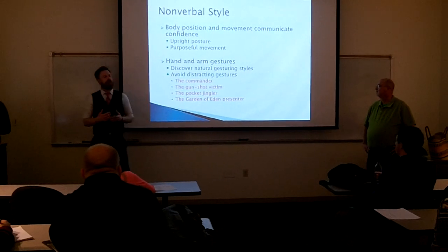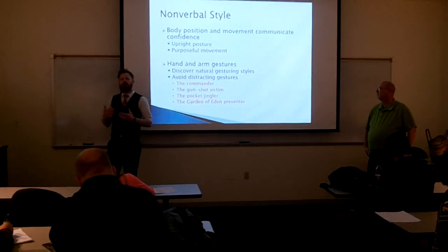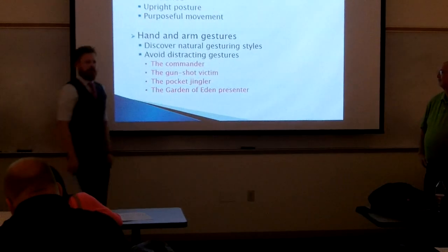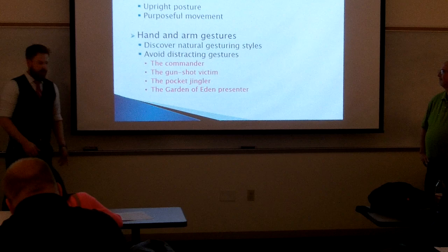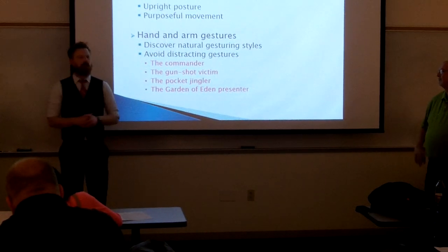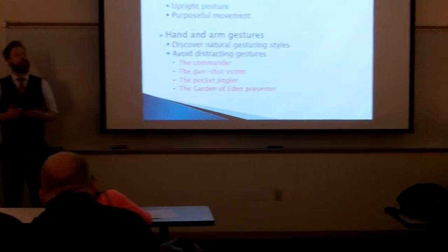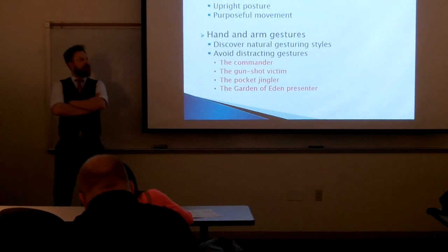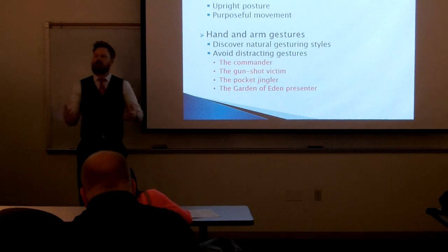movement. Now, a solid stance, upright posture, and purposeful movement convey confidence. What you don't want to do is bounce or pace. In a formal setting, walk casually, have your feet shoulder width apart. When you do move, end up back in that same position. In an informal setting, say you're at a conference table, put your arms on the table, lean back. That conveys to everyone else that it's an informal setting, and everyone can comply with that.